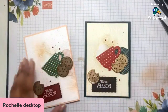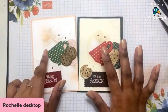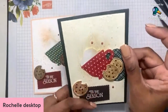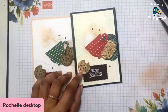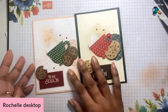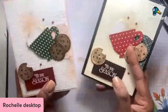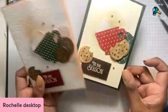So this one is the same designer series paper pack. It's a real red, Evening Evergreen card base. And I used the Lovely Linen designer series paper on the back there with an Early Espresso sentiment. And this one is the one we just did. You can see I said how I did that vertical, and this one I embossed horizontal. And this one was petal pink. We did some petal pink paper there, and with splattering of cherry cobbler.